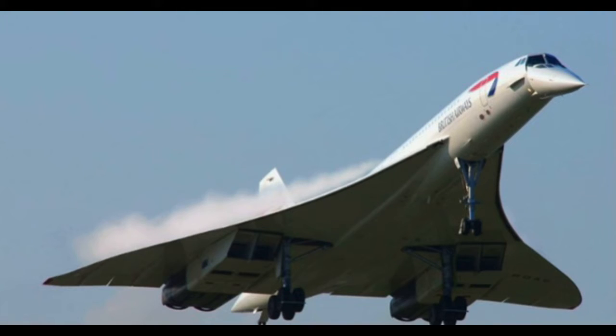Now we have the most recognizable jet, the Concorde. The Concorde is a British-French turbojet-powered supersonic passenger airliner that was used from 1976 until 2003. It had a maximum speed over twice the speed of sound at Mach 2.04, or 2,180 kilometers an hour at cruise altitude.